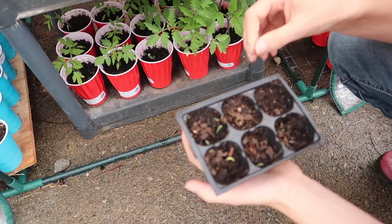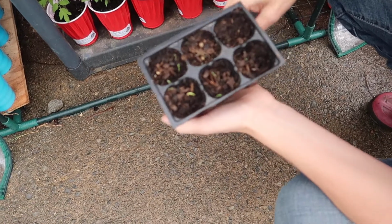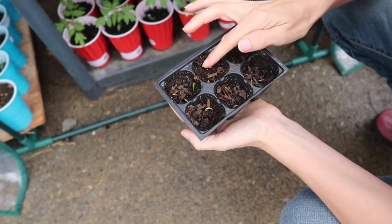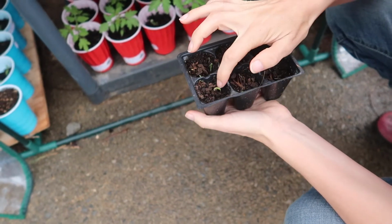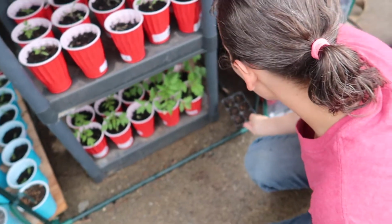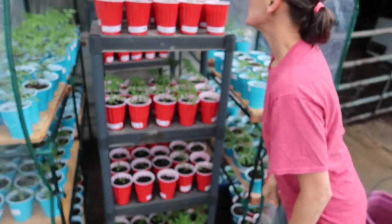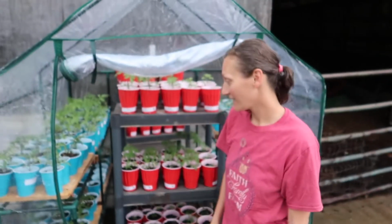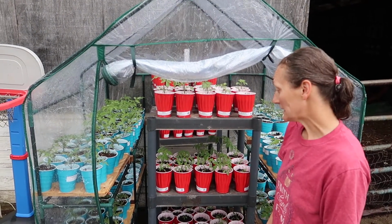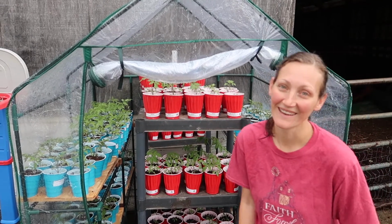So my soil, I'm not really sure what happened here, but somehow I ended up with weeds all in it. I feel like the kids must have thrown something in the wheelbarrow. But yeah, got a little sprout, so that's exciting. Overall, everything looks really good out here in the greenhouse. I'm really excited. The little greenhouse as opposed to the ginormous one. It's not up yet. I'm totally geeking out about these tomatoes. I'm so excited. It's ridiculous.